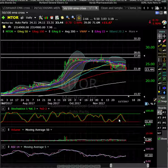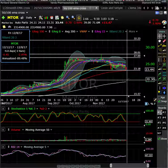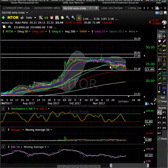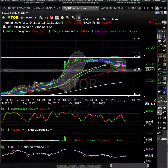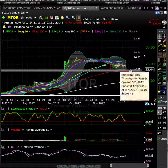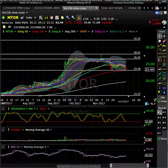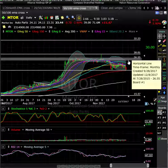If it breaks below $23, maybe we get a pullback all the way to the 200-day and this potential area of price support. Or it could be a bounce spot, right? Maybe this is a little double bottom test. We get a bounce back up into the $26.50 to $27 range. So yeah, I think these guys got an upgrade this morning. That's what put them on my radar. Piper Jaffray upgraded them to overweight.